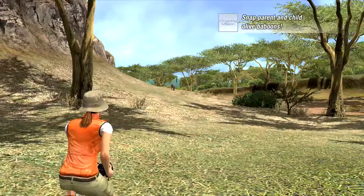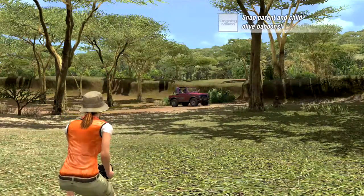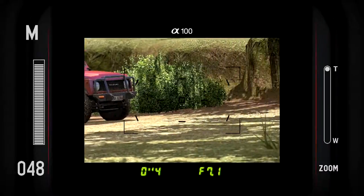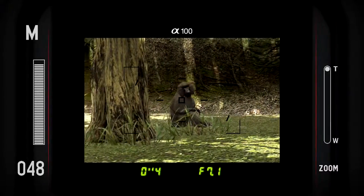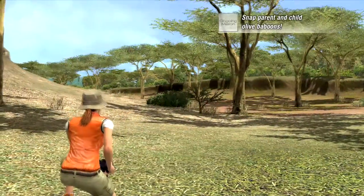Still safe? Still safe, hopefully? This guy's a youngster, I think, so he wouldn't be a crazy threat. This is the one that I worry about. He's watching me.